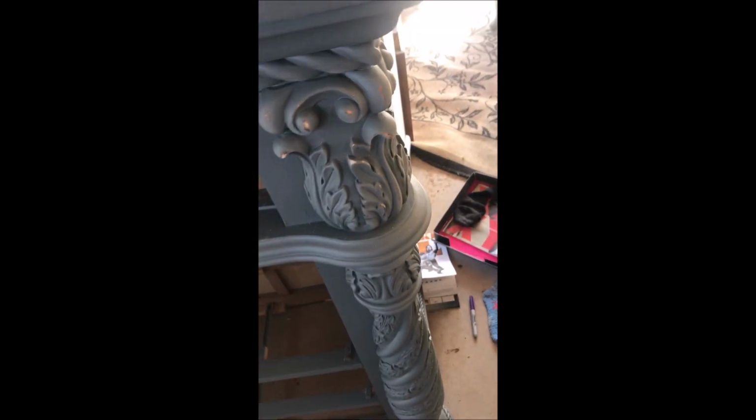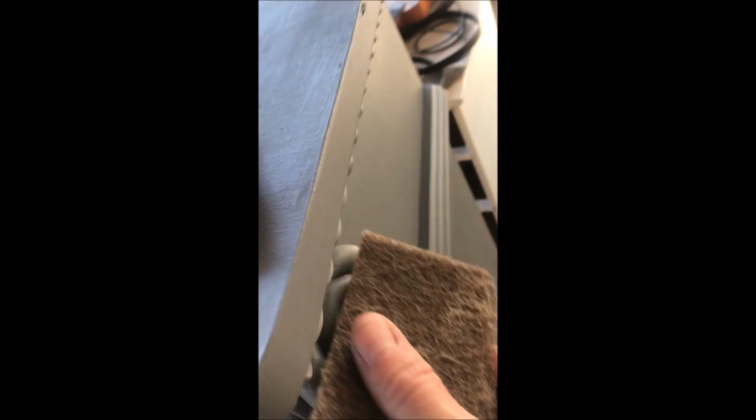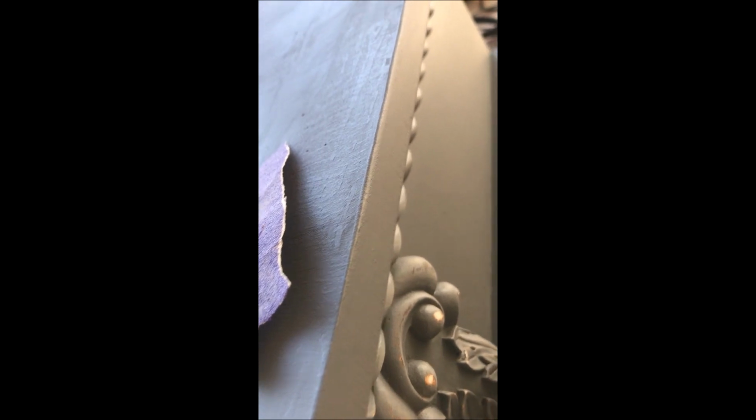Now the magic area arrives where we're going to start. So I've done a little tiny bit here. You can see it starting to come out here. We're just going to lightly use a Scotch-Brite because you don't want to take way too much paint off. So just highlight some of the areas that lift up the coloration, see? Look at that.